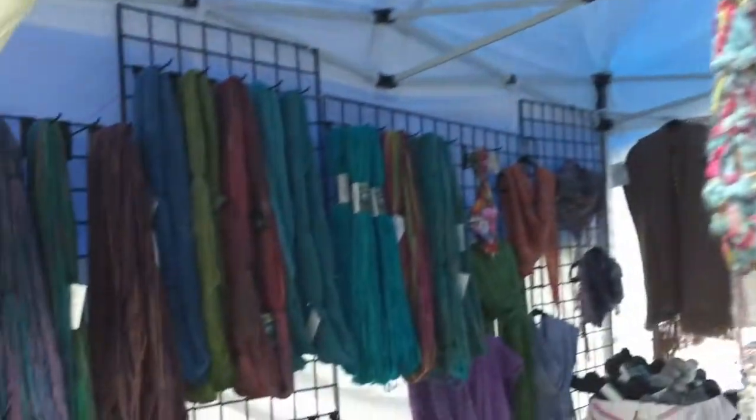My name is Dana Welch. My husband and I own Purgatory Falls Alpaca Farm, and this is my shop, Gypsy's Legacy. This is the yarn shop side of our farm.